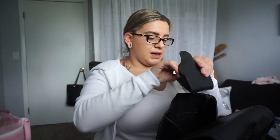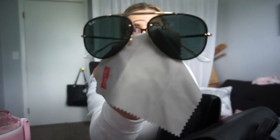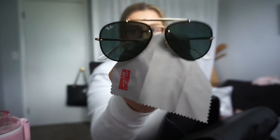My Ray-Bans. I was going to take my Gucci sunglasses, but I don't think I'm going to take them, honestly. But these are my Ray-Ban sunglasses. My mom said they look like cop glasses, like police officer glasses, which they kind of do, but I like them. Oh, I was going to put them on for you, but I forgot I have glasses on.